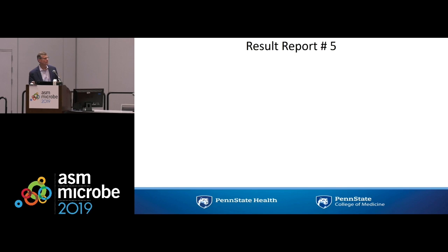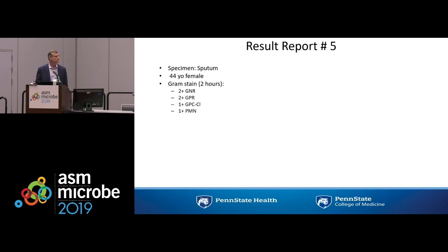Okay, report number 5. 2/3 of the way through. So this is a sputum specimen. It's a 44-year-old female inpatient. Our Gram stain is not very strong. Not a lot of PMNs, a little bit of this, a little bit of that. Again, probably not uncommon to things that you see in your laboratory.